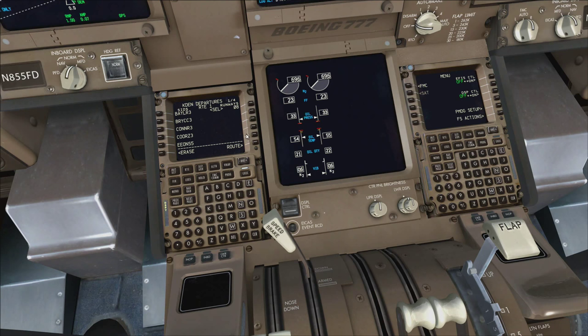And our SID is Connor 3. All right, no transition. Execute. And our arrival, we're going to be landing on 6 right. And our STAR is RDI. Is it RDI 2? Yeah, RDI 2 transition at HEC. So get that. Get our zero fuel weight, 5 in reserves. Request that.